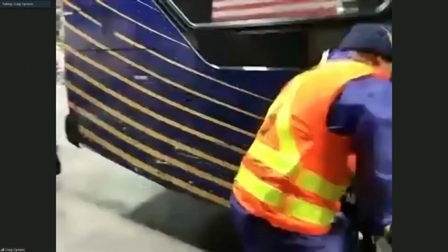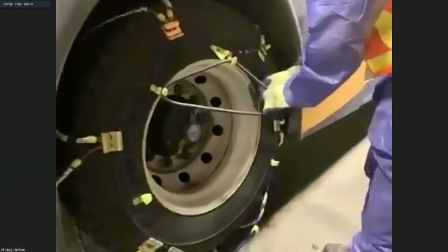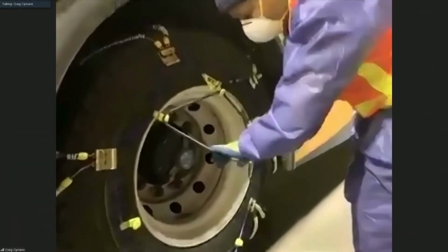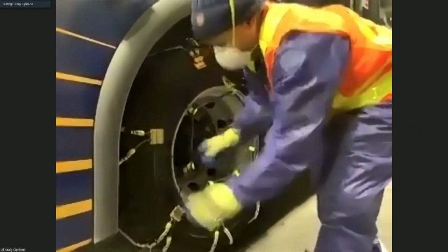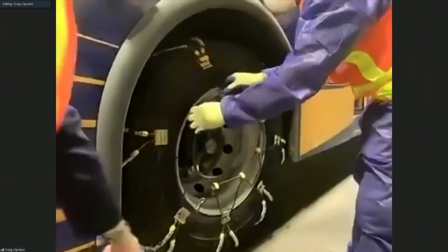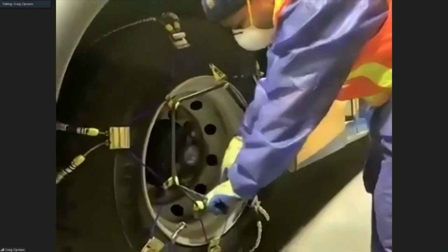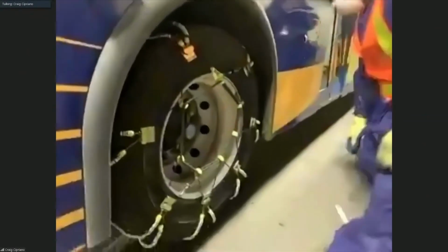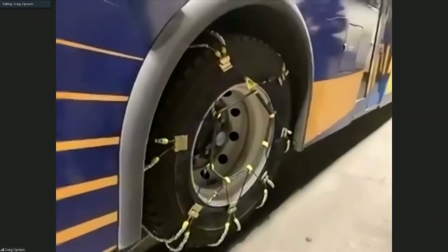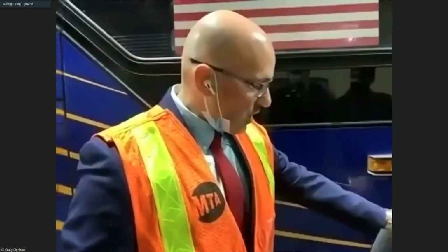So the last piece of this line here is the banding. What this band does is it brings everything together, it snugs up that chain tight on the wheel so that the chains stay on and keep a good contact right here with the road. One key piece of this is that we don't want to go more than 20 miles per hour on dry pavement. That's a key piece of this. So when these chains go on and they go out in the morning, you will see some slower bus service because these chains will tend to break if we do go a little faster than that.